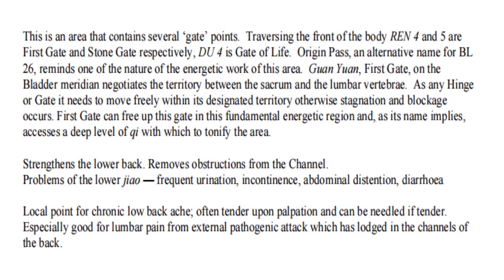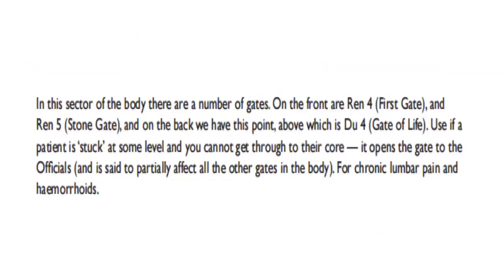Bladder 26 strengthens the lower back and removes obstructions from the channel. It's good for problems of the lower jiao, like frequent urination, incontinence, abdominal distension, and diarrhea. Bladder 26 is a local point for chronic low backache. It is often tender upon palpation and can be needled if tender. Especially good for lumbar pain from external pathogenic attack which has lodged in the channels of the back.